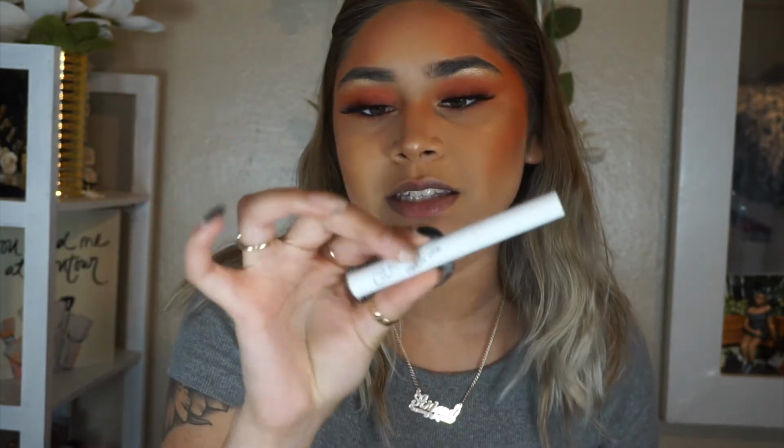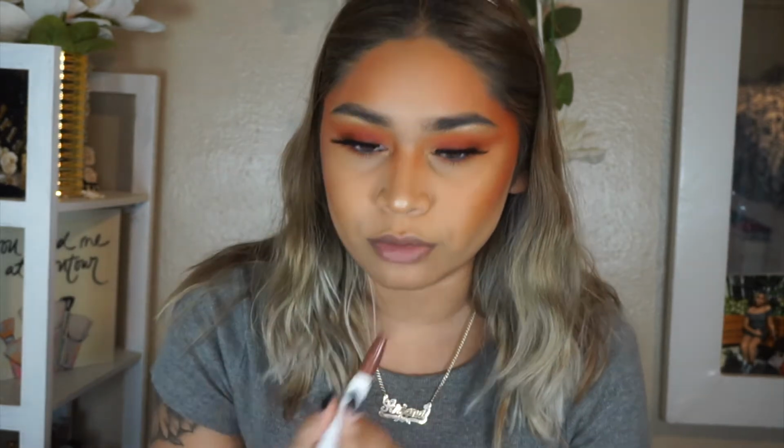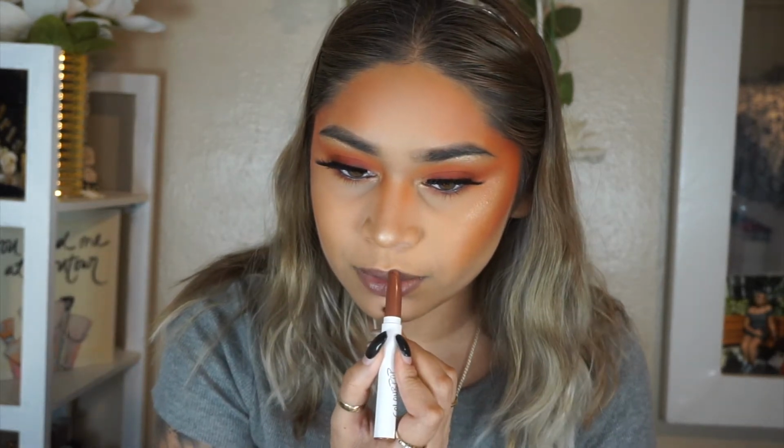So I'm gonna go ahead and finish off with the lips. So I'm gonna be taking the ColourPop Lippy Stick. This is in the shade Taurus. So his lips are like a nude gloss, but it looks like it has a little bit of red in there too. So I'm going to take this, it's like a brick reddish color, and I'm going to outline my lips with this.